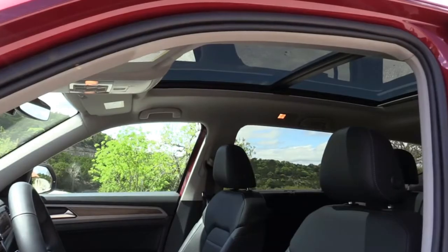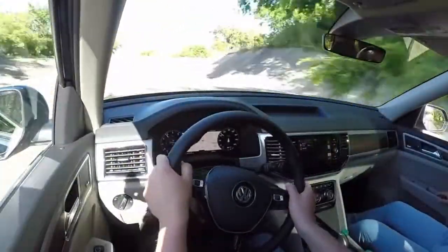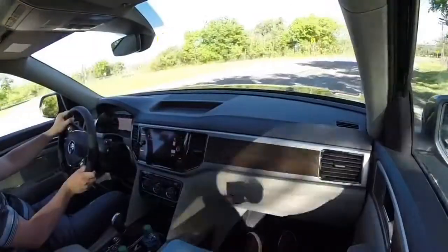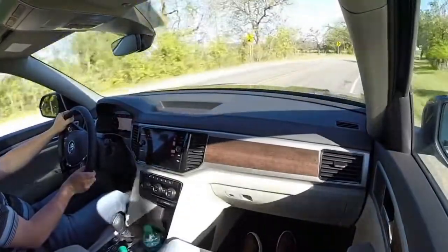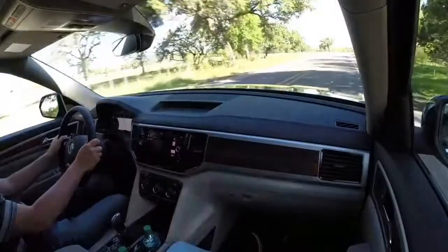Blind spot monitoring with rear cross traffic alert is added when stepping up to the SE. On the SE with technology and above, lane departure warning with lane assist is included, along with adaptive cruise control with stop and go, and forward collision warning with autonomous emergency braking and pedestrian monitoring.